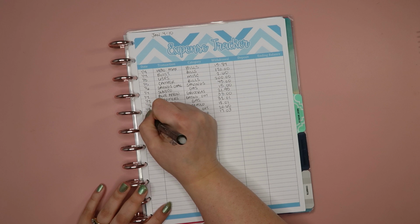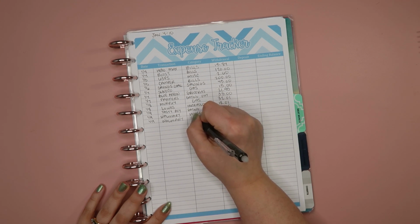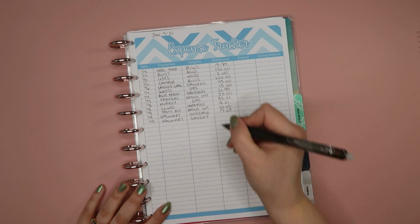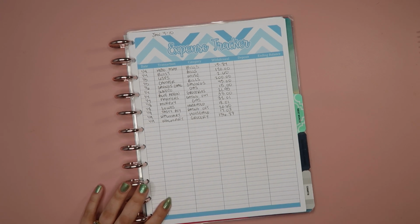The grocery part of that transaction, so this is also Walmart, coming from the grocery budget, was $136.87. So we are all stocked up on groceries for the week.